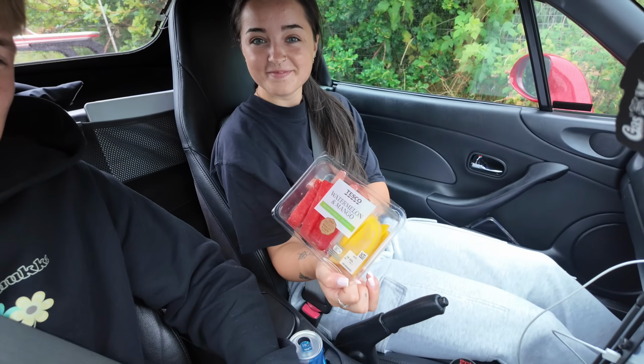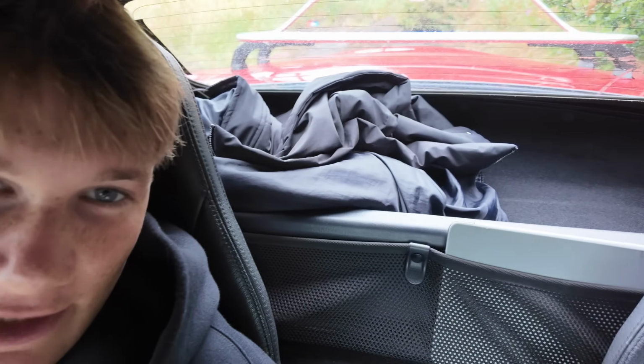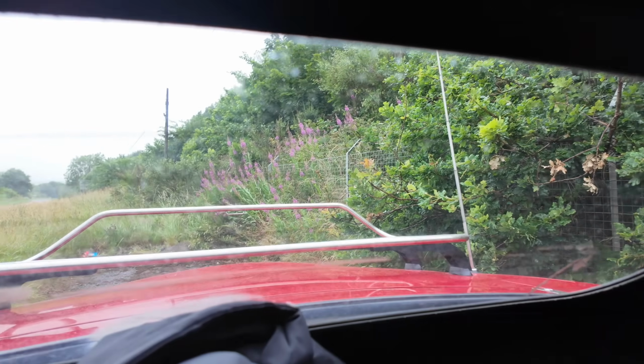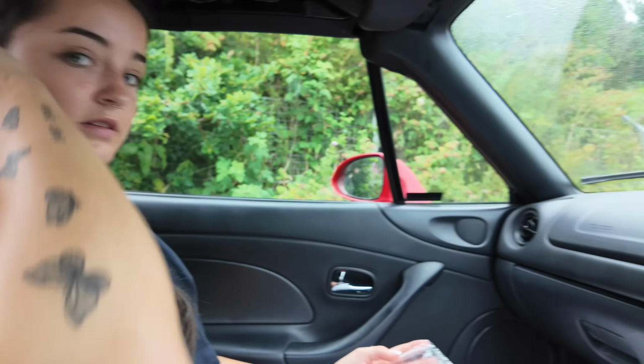We're in the car now and this is the setup we're working with in here. Amy's got her watermelon. We've got a bit of space back here, so once the roof's up you actually get a wee cubby hole back there. Amy's jacket's back there, and Amy's feet are pretty full down in the footwell. The boot's jam packed as well. We've not had to use the boot rack yet, but that might come in handy later on.